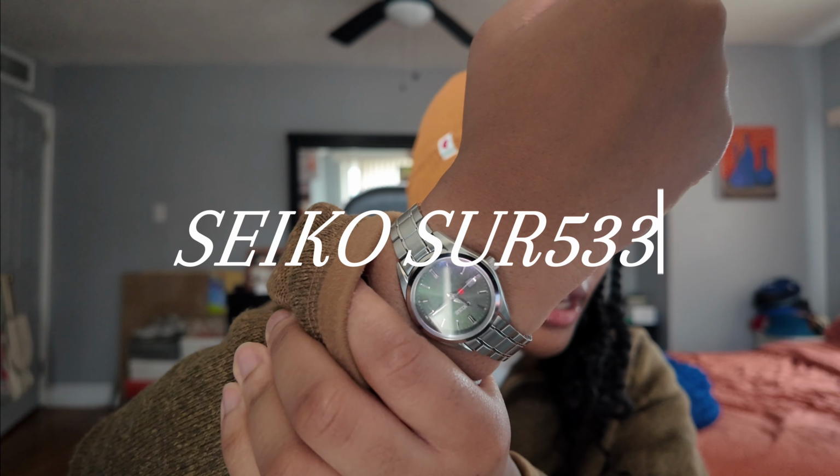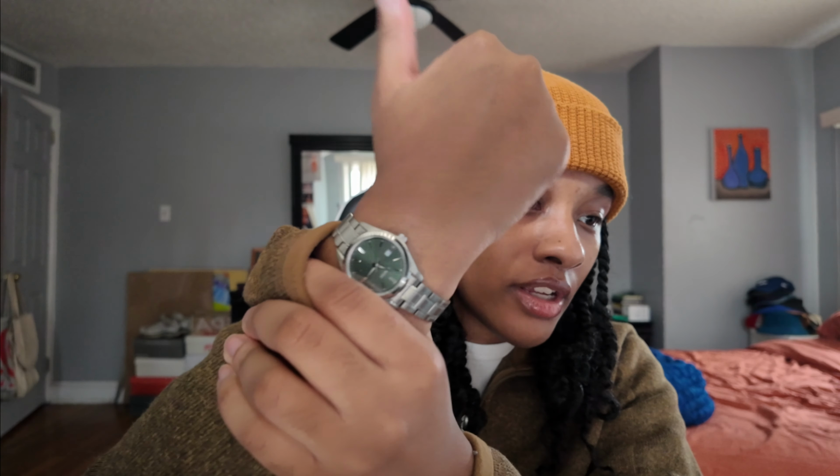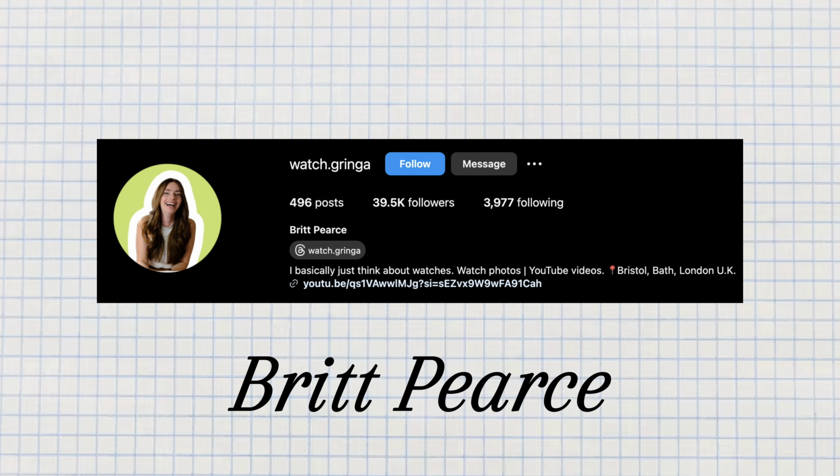It's the Seiko SUR533, and I just love this watch face overall. I told myself this year I'm going to get into more watches. I started watching Britt Pierce, and she's a phenomenal watch expert. I just wanted to see what her suggestions were for entry-level watches. You know, just breaking the barriers of new conversations within fashion, because I feel like I'm surrounding myself a little bit with people that have the same fashion style as myself.